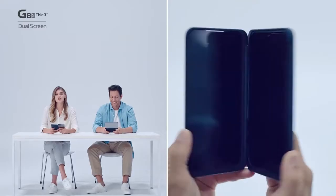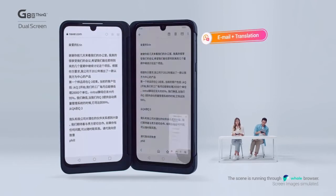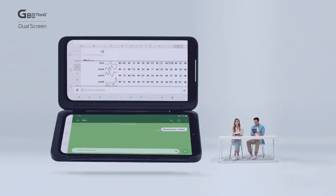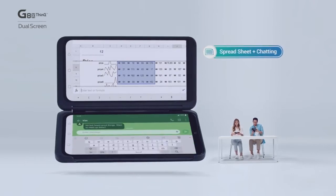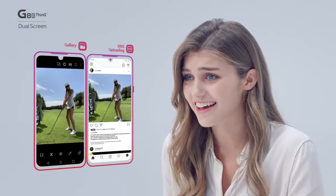The biggest advantage of the dual screen of G8X is maximized multitasking. Urgent business emails? No problem. With everything from foreign language translations, to complicated Excel tasks, to chatting with friends, to even posting select photos on social media, you can view them all with just one glance.